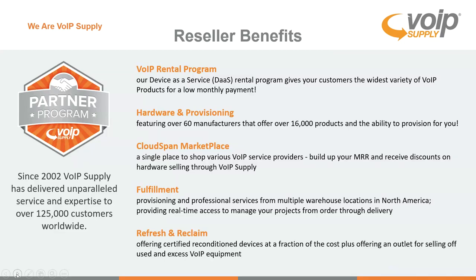And then, of course, refresh and reclaim. Refresh is our own self-branded refurbishing process. It goes through a 10-step refurb cycle, which is a much higher standard than many of the other refurb options that you'll find anywhere on the internet. And then reclaim is a system where we will purchase back your old or your customer's old phone equipment, and we'll either pay you for it or you can ship it to us and we'll at least recycle it for you. So a lot of awesome benefits when you partner as a reseller with VoIP Supply.